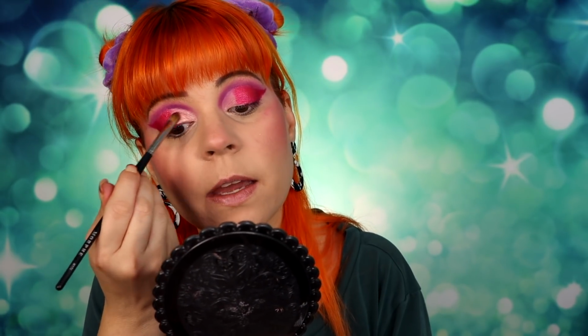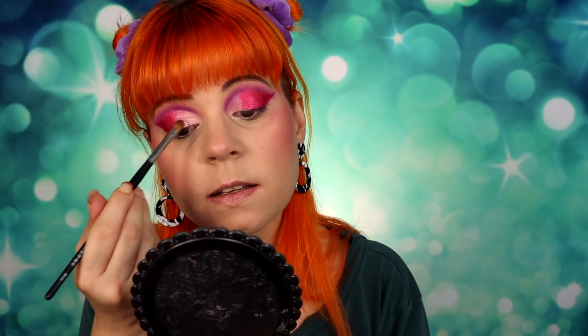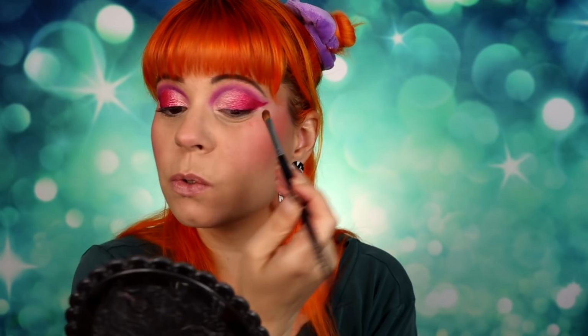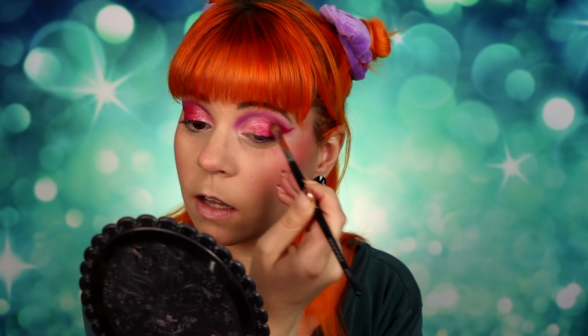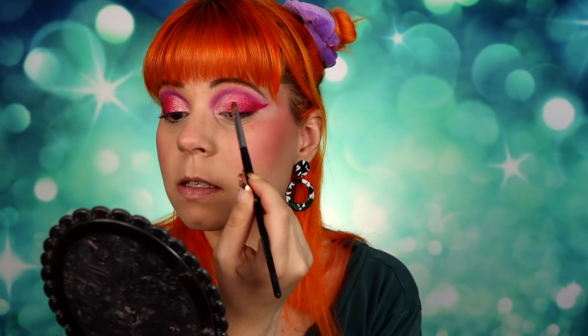How pretty is that transition between these 2 colors though? They are just like a match made in heaven. Oh, I think this looks very, very pretty. Just gonna go back and forth between these 2 colors until I get a nice blend, and then we're gonna see what I want to do under my eyes. I'm thinking I want to use a couple of different colors just to really try them out here, but I really like how this is looking.